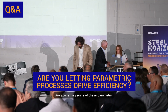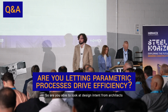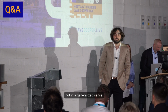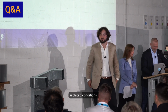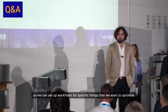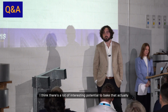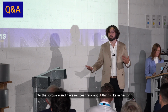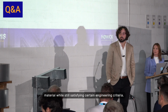Are you letting some of these parametric processes drive efficiency in those models? So are you able to look at design intent from architects and then create the most efficient framing for that? Yeah, not in a generalized sense, but we've certainly experimented with that on isolated conditions. Are you familiar with Grasshopper? Yeah, very. So we can set up workflows for specific things that we want to optimize. I think there's a lot of interesting potential to bake that actually into the software and have recipes think about things like minimizing material while still satisfying certain engineering criteria.